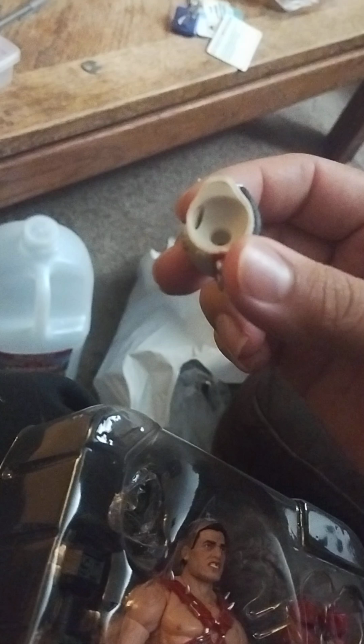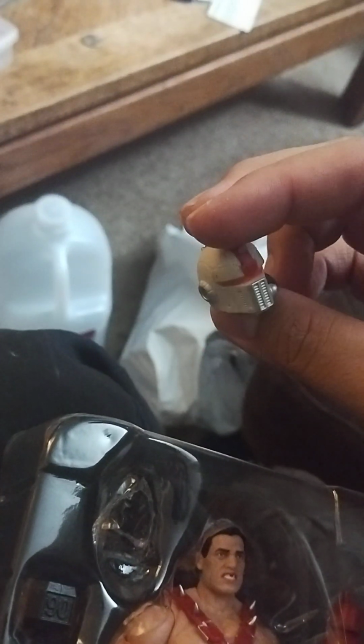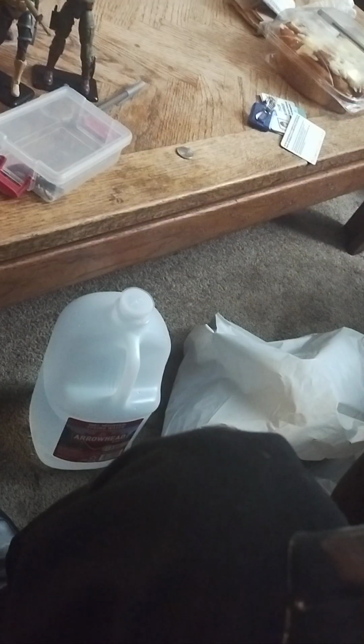Which actually, this is interesting because it's not actually a mask. It's a frickin' extra head, so you swap it. That's kind of neat. I mean, mask probably would have worked better. It'd kind of be like Metalhead. Metalhead has a mask that you can put over him. But also, I can kind of see why. I mean, because then you have to make this piece really big. So there's that. His mask. I'm not exactly sure what that's for, but I'm sure I'll find out.